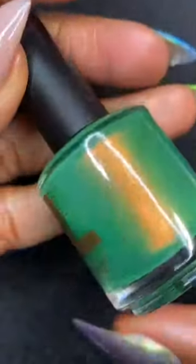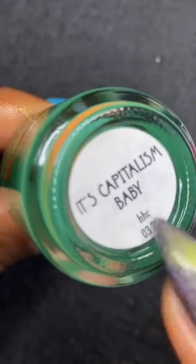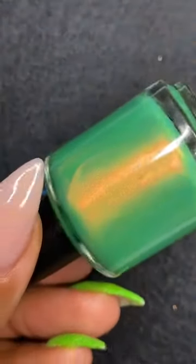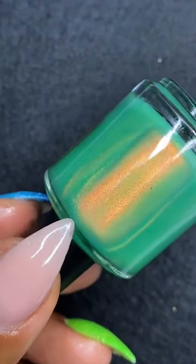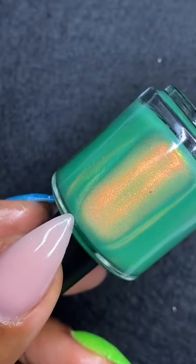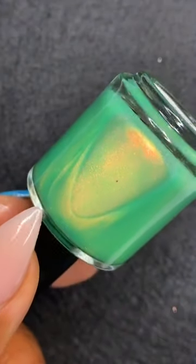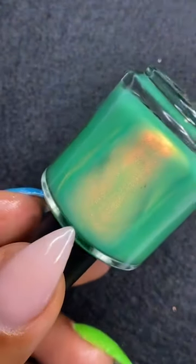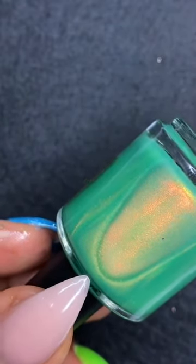Moving along, we are going to go to Sarah of Bee's Knees. And this is Capitalism Baby. Don't worry about my label here where it says March. This is for April. And this is $13. It is a 15 milliliter bottle. There is no cap on this. And she is continuing her American Horror Story series with this polish. This is a bright spring green with a very strong orange to green shimmer, inspired by the National Parks episode from American Horror Story.